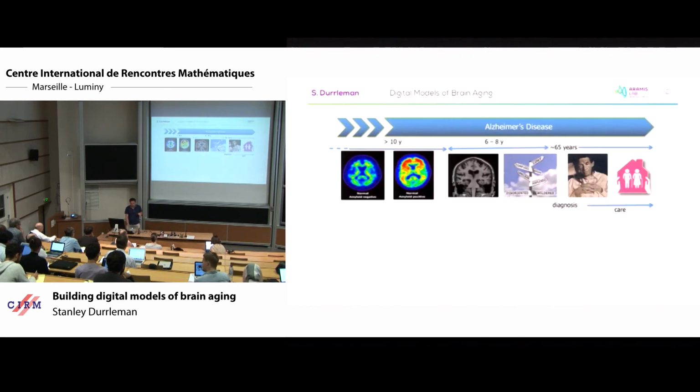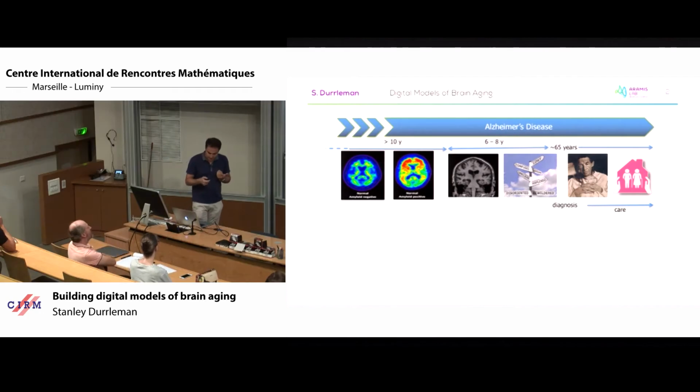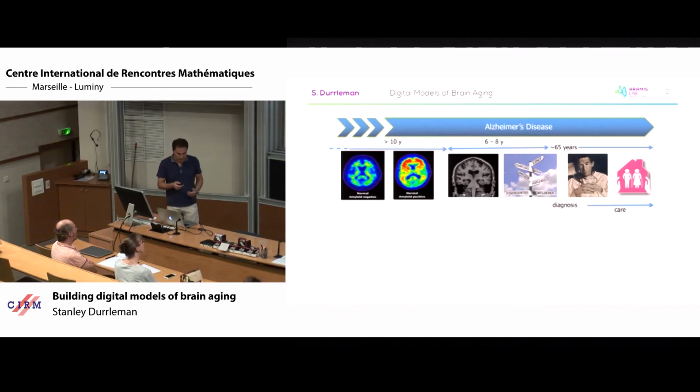Actually, the driving motivation of the work of my lab is mostly Alzheimer's disease. So in two words, Alzheimer's disease is a very complex disease where it starts by the accumulation and propagation of lesions in the brain, which has multiple effects on the brain anatomy, function, and metabolism, which at the end has as consequence the onset of symptoms. And when these symptoms are manifest enough, you are diagnosed with the disease and you start being taken care of.